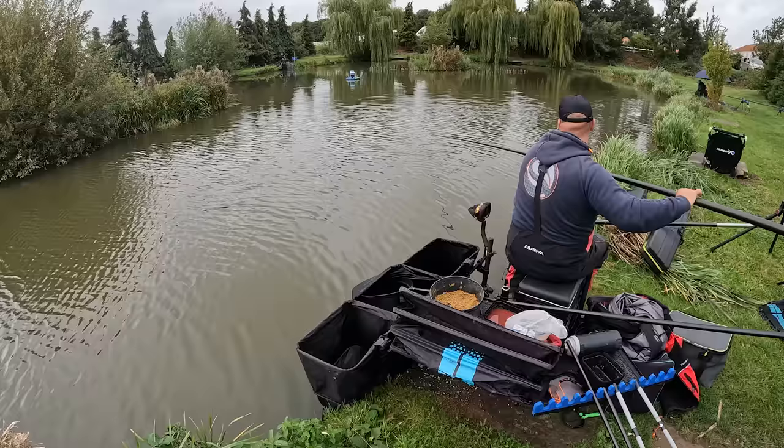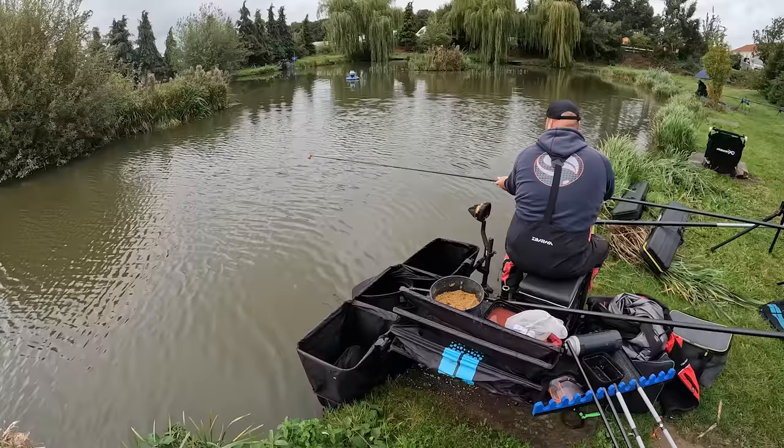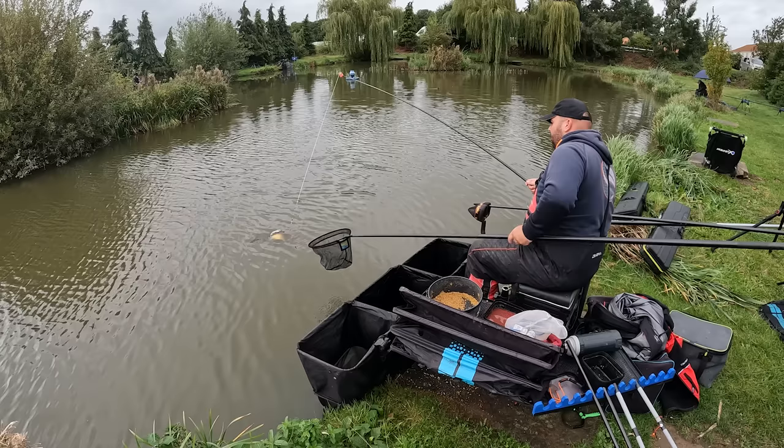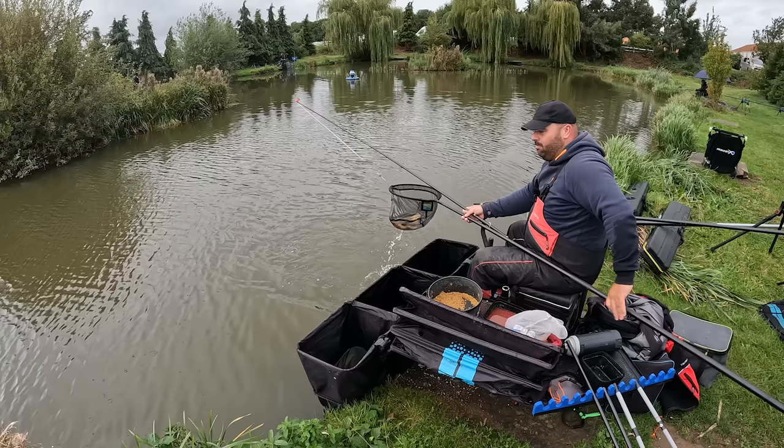Keep them coming. Wow, this would be good. The F1, look at the big F1.